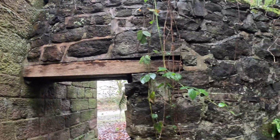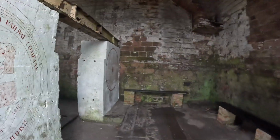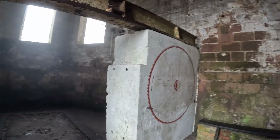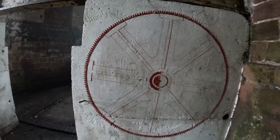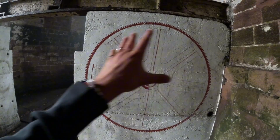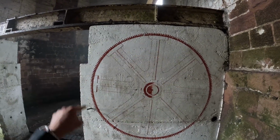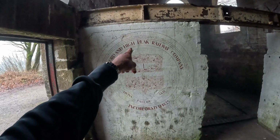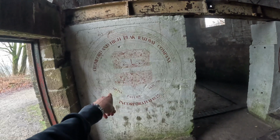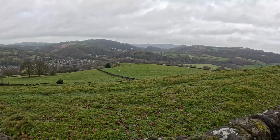Boy, I wonder what this place used to be. I think this is one of those engine houses because it had a sign back there saying if you find these on the wall, it was an old engine house. So I think that's what we're in at the moment. Cromford and High Peak Railway Company.